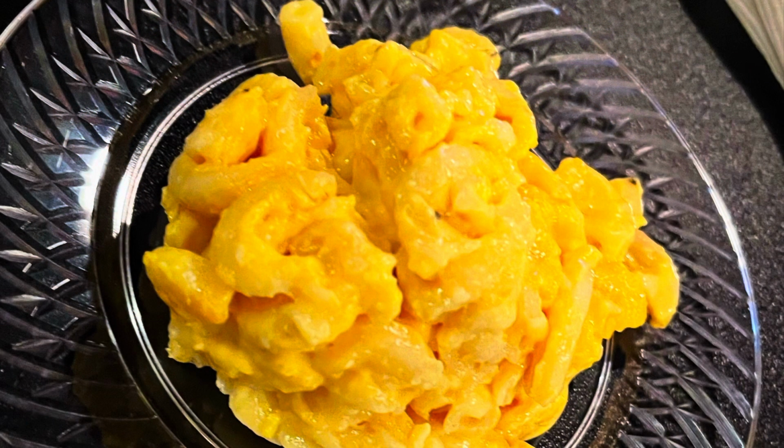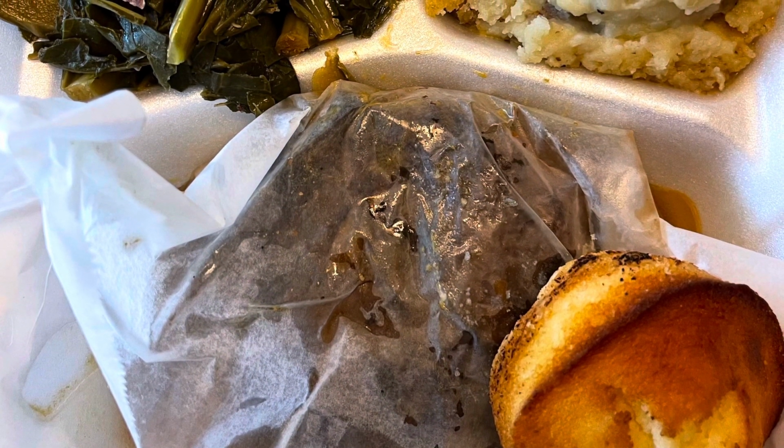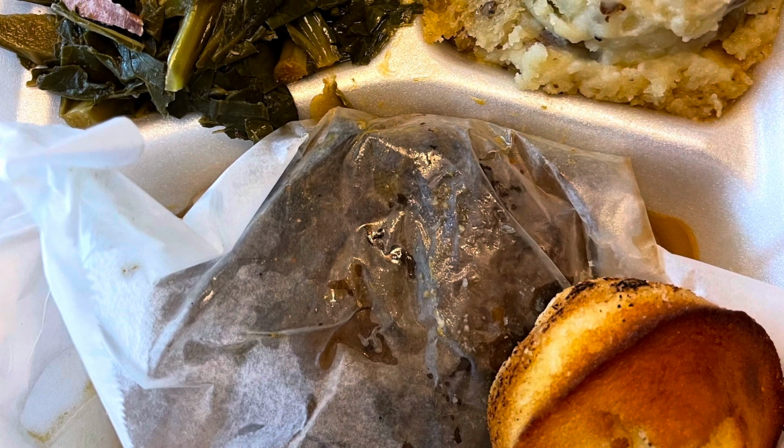And also, I think he mixed up my side. So what he did, I think I had originally ordered the mac and cheese because I just wanted to sample it. And I know it may not look flavorful here in this picture, but it is. It's absolutely delicious.